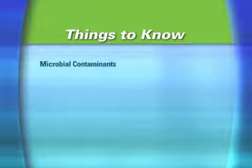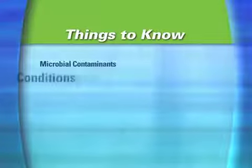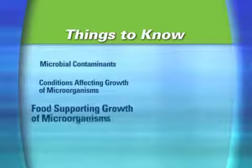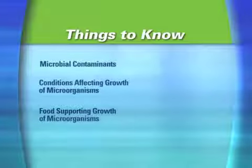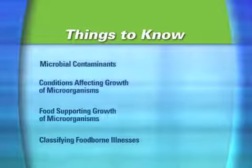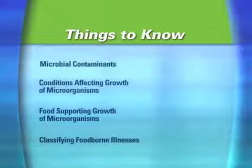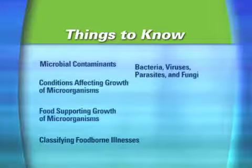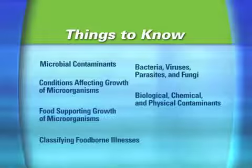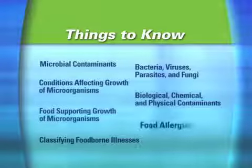But in order for you to really understand foodborne illnesses, here's what you need to know. There are the 4 types of pathogenic microorganisms that can contaminate food and cause illness. Then there are the different conditions that affect the growth of these harmful foodborne microorganisms. You've also got to know and understand the different types of food that support the growth of pathogens. You've got to be able to distinguish between foodborne infections, intoxications, and toxin-mediated infections. Then there's bacteria, viruses, parasites, and fungi, and the different types of biological, chemical, and physical contaminants. And you have to learn about food allergies. So where do you start?